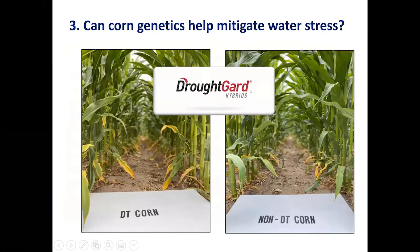Okay, third here: can corn genetics help mitigate water stress? Drought tolerance in corn can come in a variety of ways. It can be bred into corn hybrids or it can be genetically modified. For our trials, what we've been looking at is a genetically modified hybrid. We've taken 2 hybrids that are very, very similar, except that one of them has an insertion of a DroughtGuard gene, which is supposed to help it be more tolerant to water stress.